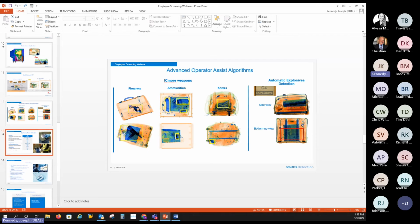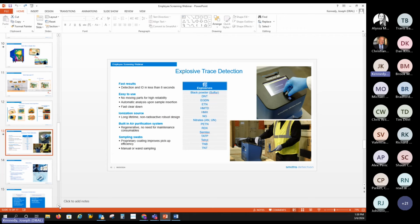All right, so now getting into the trace detection. One of the biggest benefits here, you can see it's a small machine, is its mobility. I know it's a challenge screening multiple employee checkpoints, multiple entrances for employees. So the IonScan 600 is our trace detector. You can see the handle on the top of it. You can pick this up. It's battery powered, or you can plug it in. It charges while it's plugged in, and you can move it around to different entrances. So it really gives you that mobility and the explosive detection capability that you need.